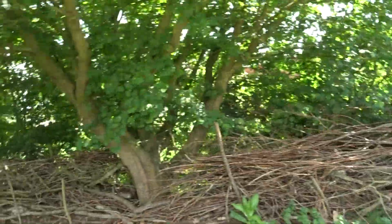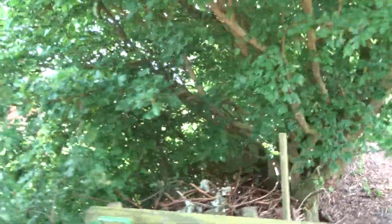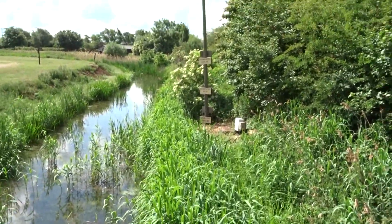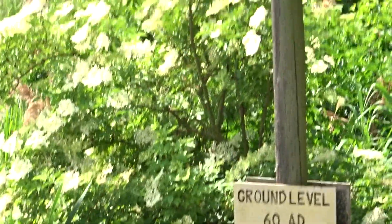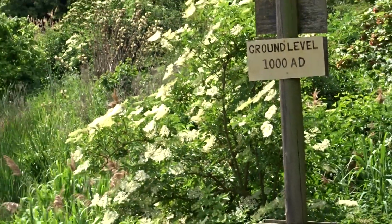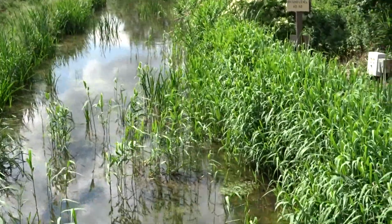There's a place near here called Must Farm apparently, which is very similar to this place. I do remember Time Team doing a dig near here once. Indicator there of the ground levels in 15 BC, 60 AD and 1000 AD. There's a place not far from here called the Fen posts, which show what this area would have been like when it was drained and the area was dug for peat.